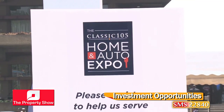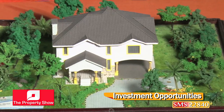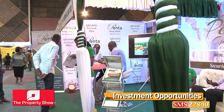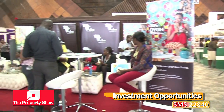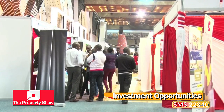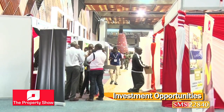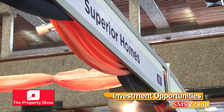Let's explore current trends and what the exhibitors had to offer. The Classic 105 Homes and Auto Expo returned once again for this year's edition and was held at the KICC. Happening annually since 2013, this 5th edition was well attended by both exhibitors and visitors.